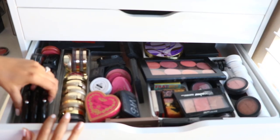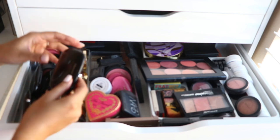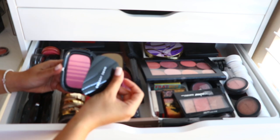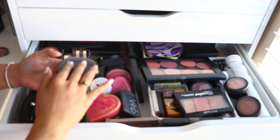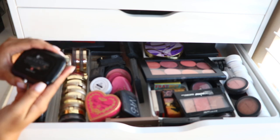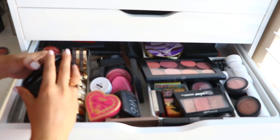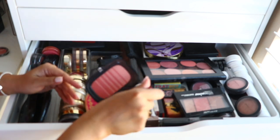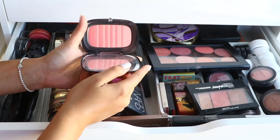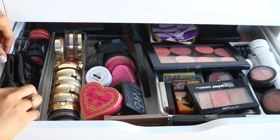So on the side right here, I have my Marc Jacobs blushes. I really love these blushes. They last really long. This one I haven't used just yet, but I know I want to eventually use it. The quality of these blushes is phenomenal. This is one of my favorite ones. It is called Kink and Kisses. It's a perfect everyday blush, and I absolutely love this one. So all of these I'm going to keep.